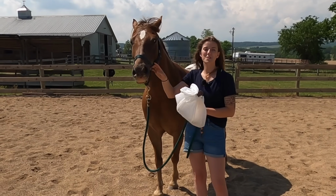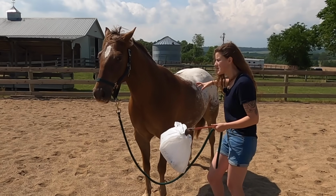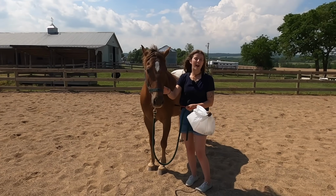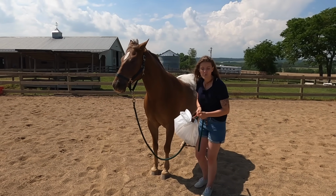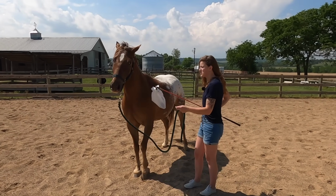So when it comes to horses in the wild, the way a predator is gonna sneak up on them is by sneaking up on them slowly, and then it's gonna pounce. So believe it or not, we almost do the same thing when it comes to showing our horse a new object. We'll bring it really slowly up to them, and that mimics an animal getting ready to attack them.